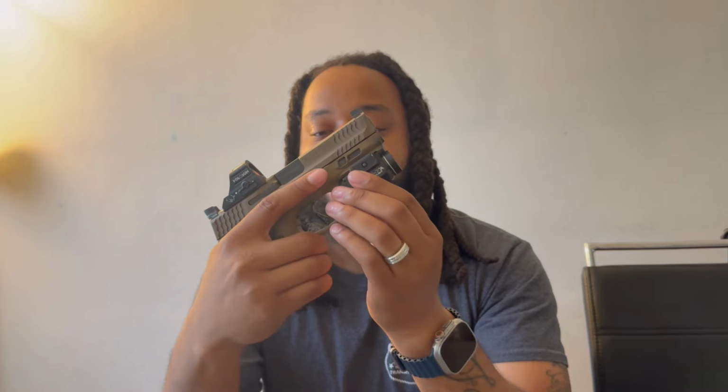But other than that, I do like this firearm. Like I said, I like the way it feels. It conceals well on me. I can carry this in the summertime and in the wintertime, or in the fall when I have to wear bigger clothing. To me, this is a well-rounded EDC.